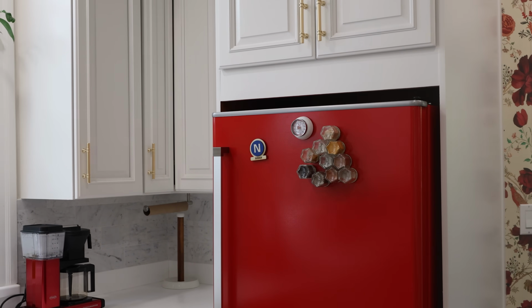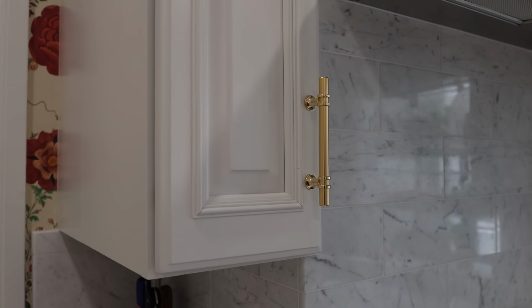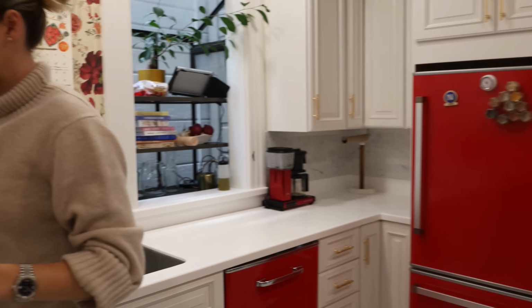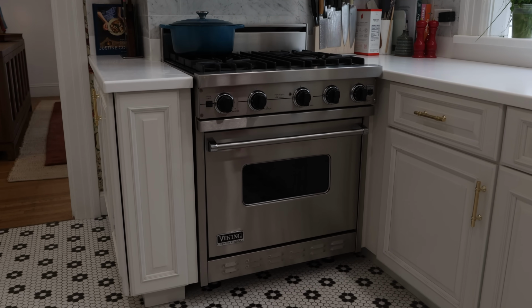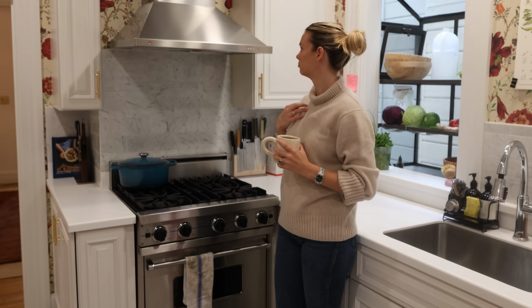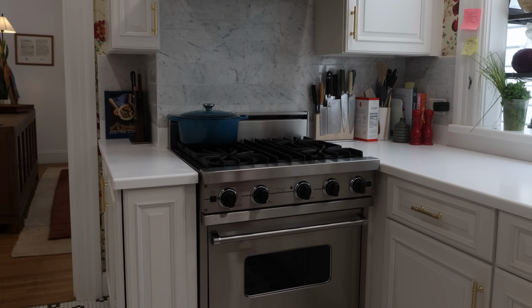Yeah, we redid all the cabinets. We refinished them. They were pretty old and beat up. The one thing that the house did come with that is fantastic is this Viking stove. Two of the burners don't work, but the burners that do work are just killer. Love them. We had to redo the hood because the hood was defunct and broken.